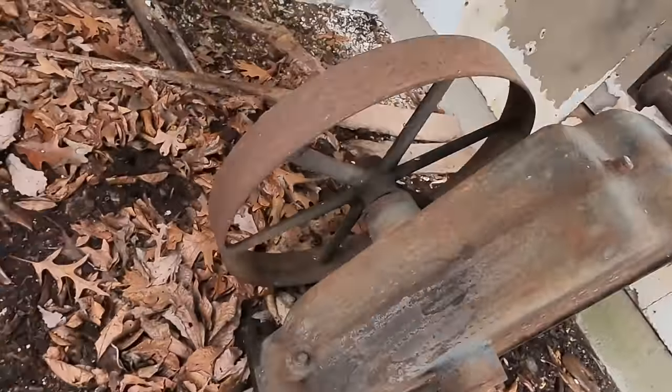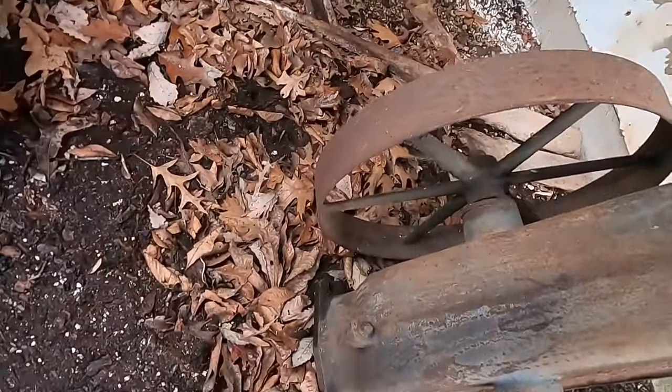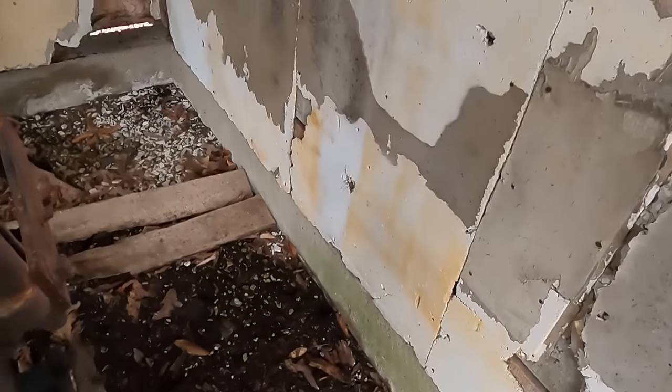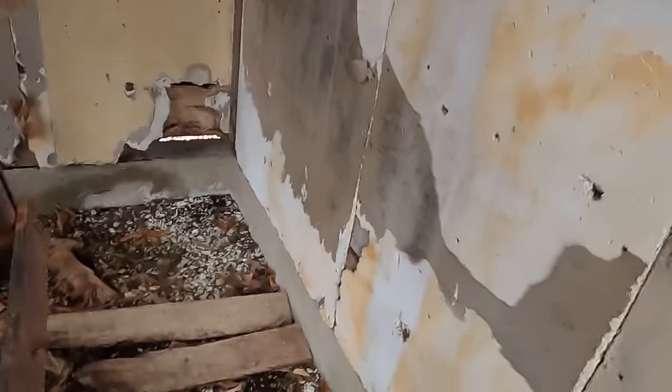Oh God, there's another bone right here. This door was shut when we came up. Something broke that bone to get the marrow out of it. And look, there's gnaw marks all over it. Teeth marks on that. There's more bones over here.